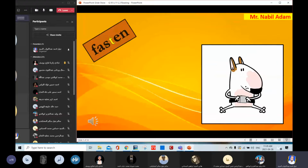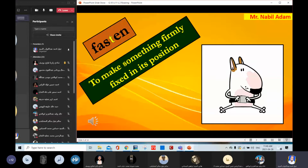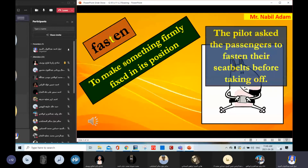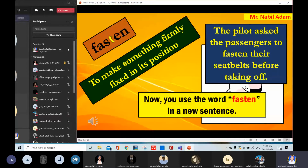Fasten. Let's learn the new words. Fasten: to make something firmly fixed in its position. Fasten means join, link. You should fasten your seat belt. The pilot asked the passengers to fasten their seat belts before taking off on the plane. Now, use the word fasten in a new sentence.